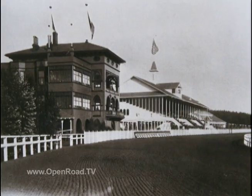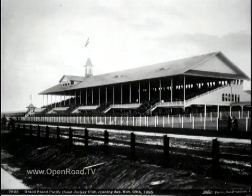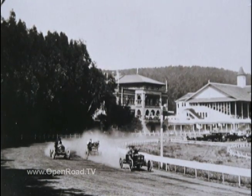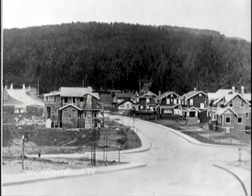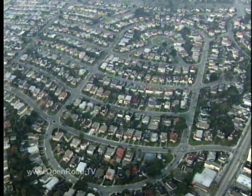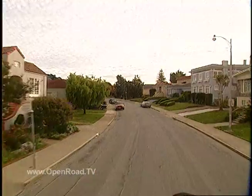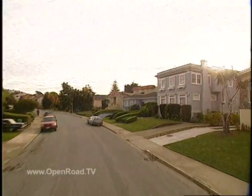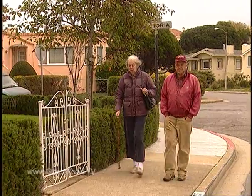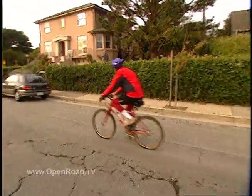The track's history stretches back to 1895. For 10 years, it was a popular spot for both horse racing and car racing. After the track closed, a developer started building houses without disturbing the track's original shape. Nowadays, you'll find hundreds of homes on and around the track, which people like to circle on foot or by bicycle.